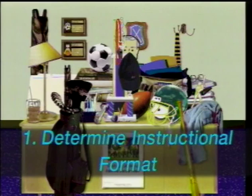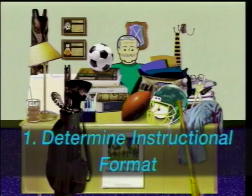For example, if you use large group instruction, then the seating arrangement should allow students to easily see you, if you know what I mean. Oh yeah, right. Gotcha.